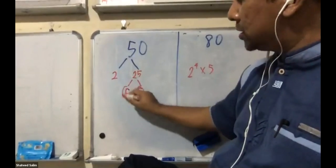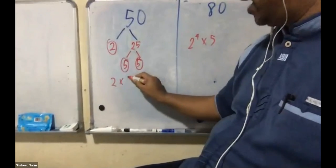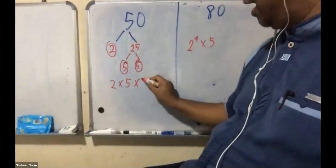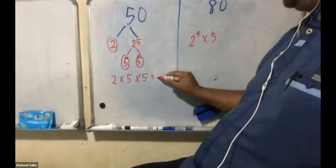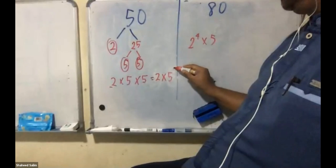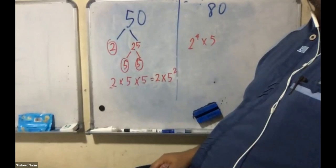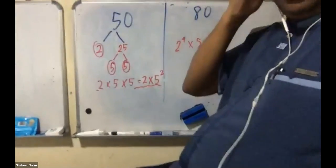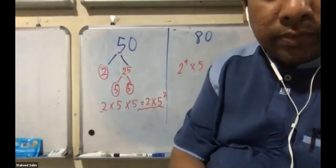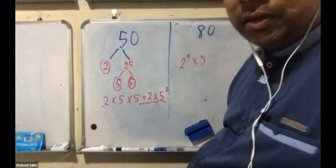So these are the numbers. That is your prime factorization: 2 times 5 times 5. So what is this equal to? There are 2 different numbers: 2 times 5 to the power of 2. Very good. Okay, the rest, can you try now? 80. Hayan, are you okay? Yeah. Okay, you try the next one. I cannot even see Raihana.